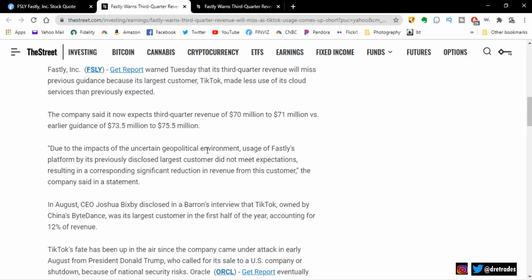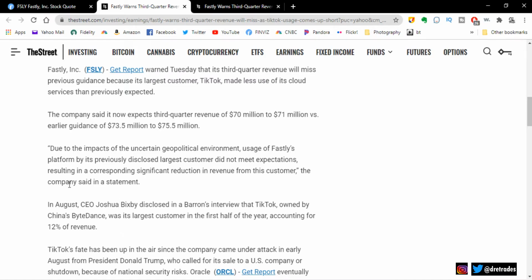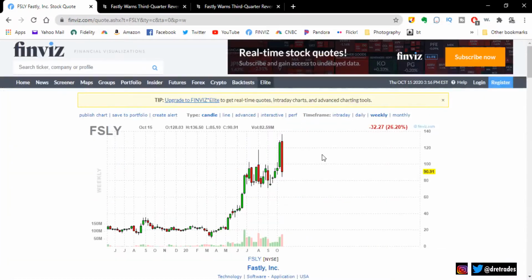So now TikTok only accounts for 12% of their revenue. 12%. So if this one company that accounts for 12% is going to fall short $3 million, which we all understand maybe why, I don't know, why does that bring it down 26, 27% off the stock price? I just find, all right, you lose 27% of your value because you're falling short $3 million? Am I missing something?